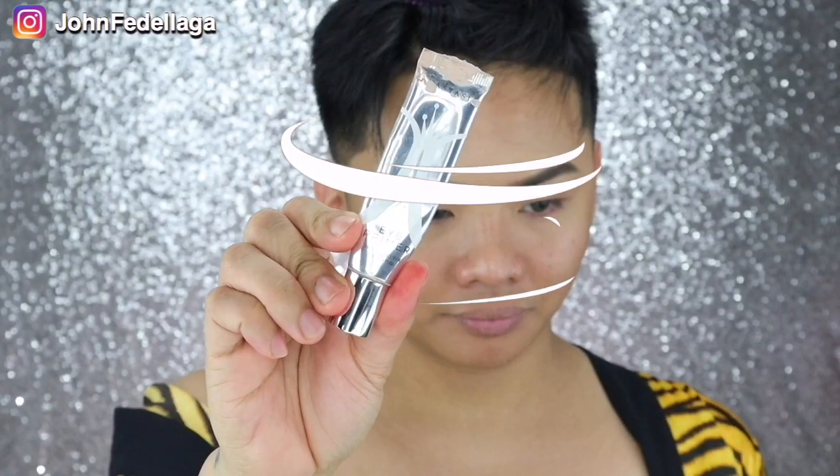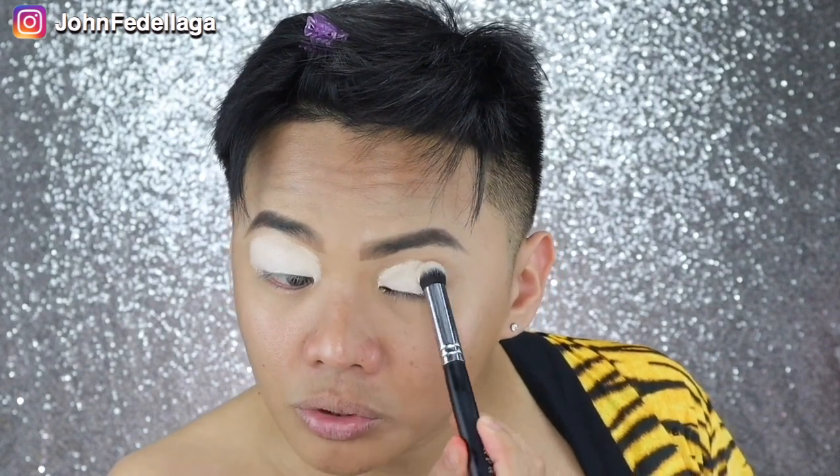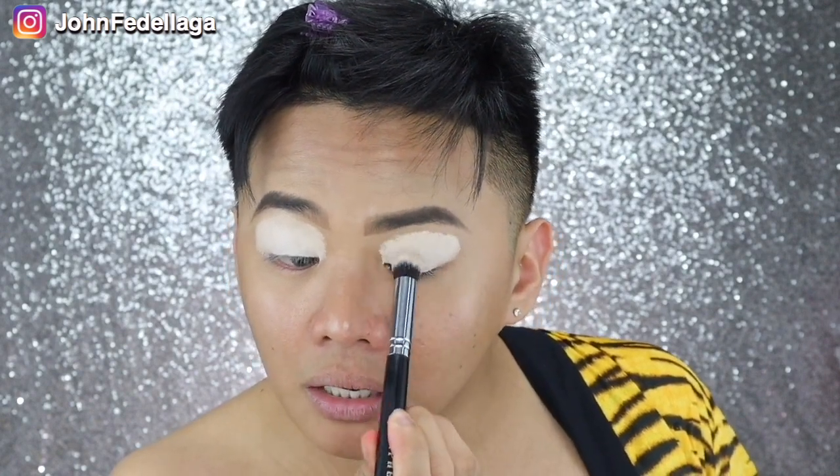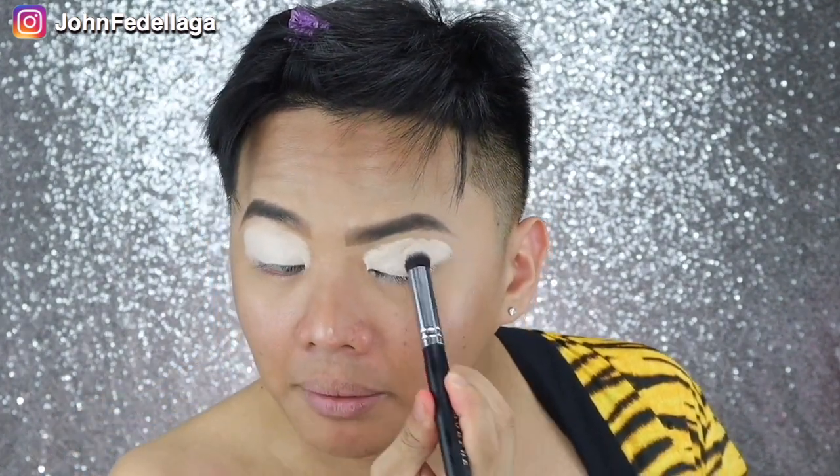Okay, now mga Beks, let's make a look. Di ma excited ako eh. First off, we're gonna start priming our eyes with this Anastasia's eye primer. This primer, patagal ng patagal, I get used to it and parang nagugustuhan ko na siya. Kasi nalalabas niya talaga yung kulay ng pigment ng eyeshadow ko. Kaya I'm not really, really mad about it na.